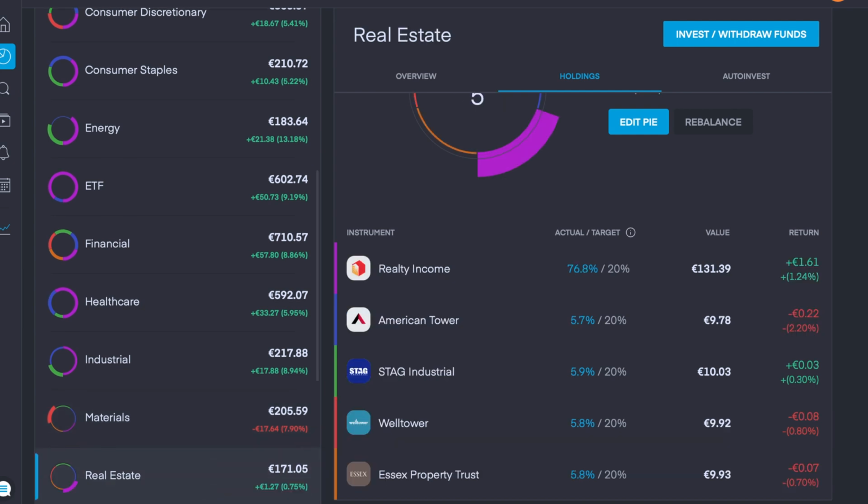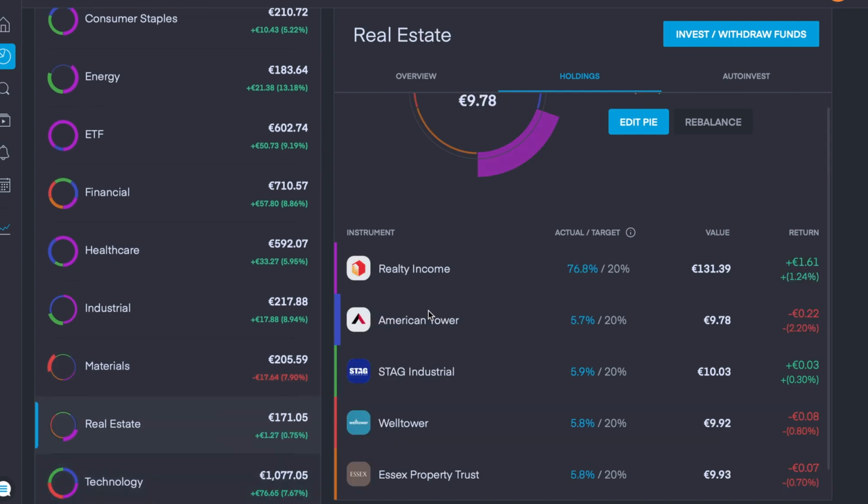Real estate, again, I've added 4 companies here this week. Realty Income was the company I had originally, but we've added in American Tower, Stag, Welltower, and Essex Property Trust. So again, we can see here that American Tower is down 2.2%. So if that drops below the 3% threshold, then let's start adding in more positions.